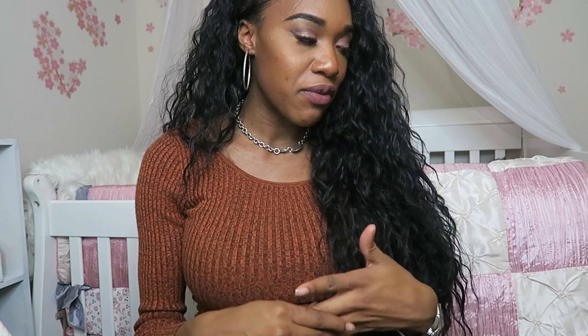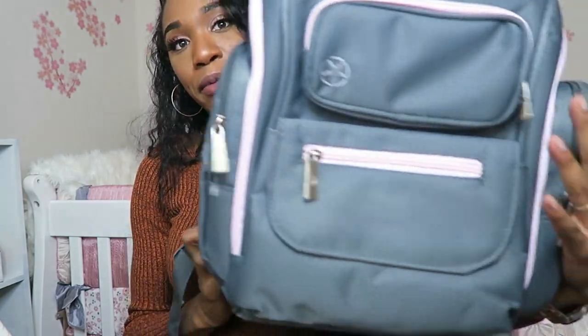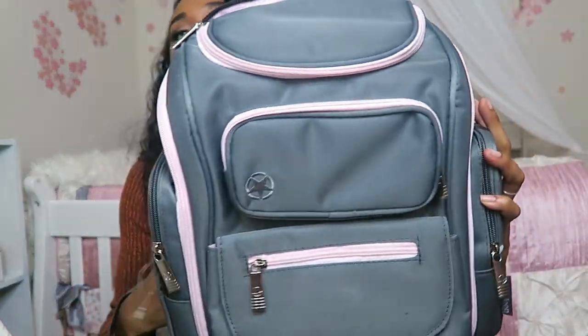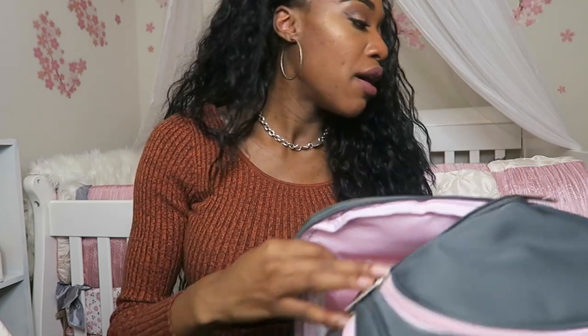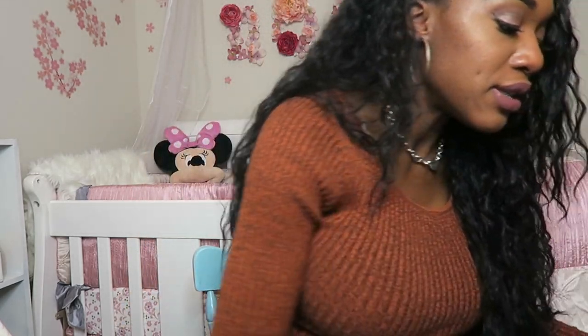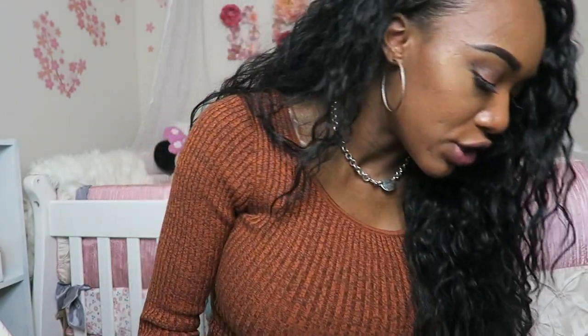Excuse me, I am 35 weeks now, so I kind of have a what's in my hospital bag. So obviously, first things first, the diaper bag. Can you see that? It's super big. I like backpacks. I think they're super convenient. Basically, I would just have all of her stuff in there. The cloth diapers, which I already showed you.